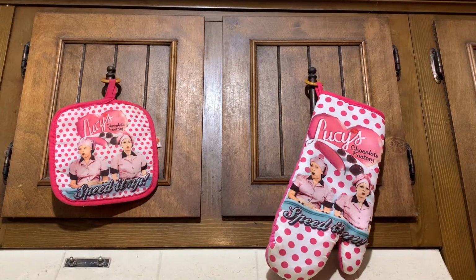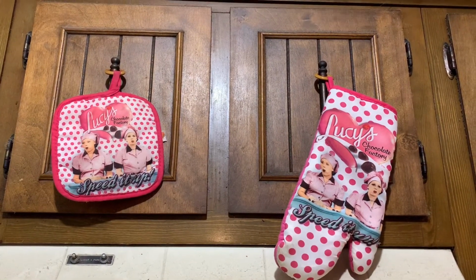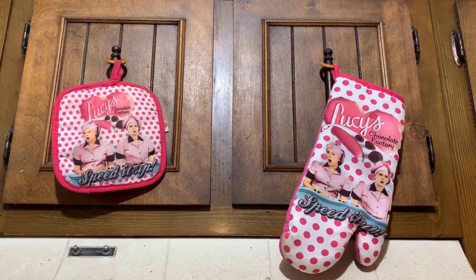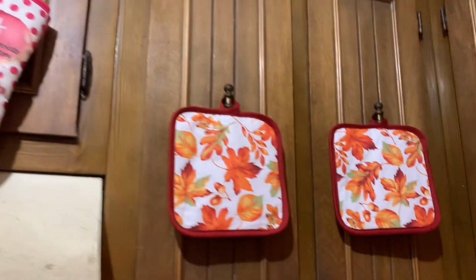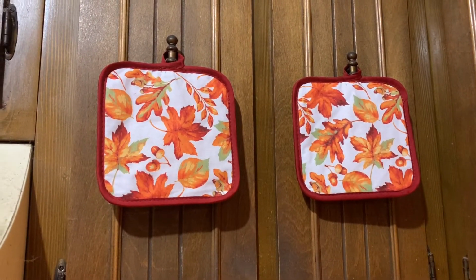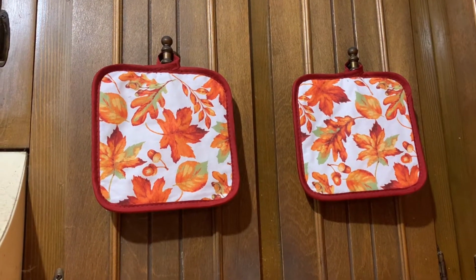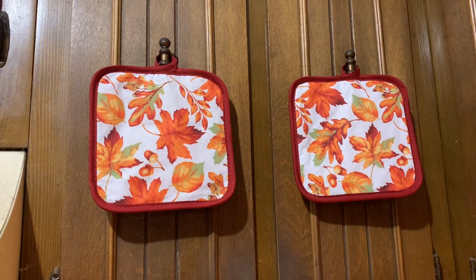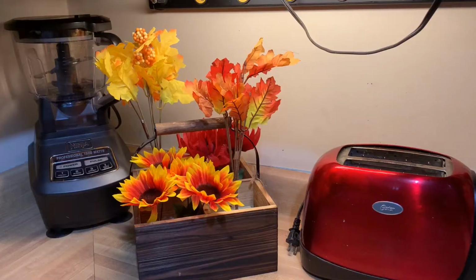And I didn't want to move my I Love Lucy oven mitts right away, so I stuck them at the top there. I might have to move them at Christmas, because I have a lot more Christmas stuff than fall stuff. And I put my little fall pot holders that match the towel that I got at Dollar Tree. I got all that at Dollar Tree. This came with two pot holders for a dollar. So that was a good deal.